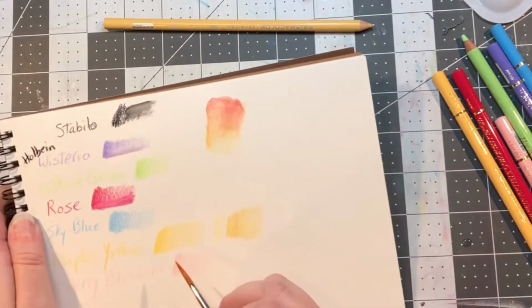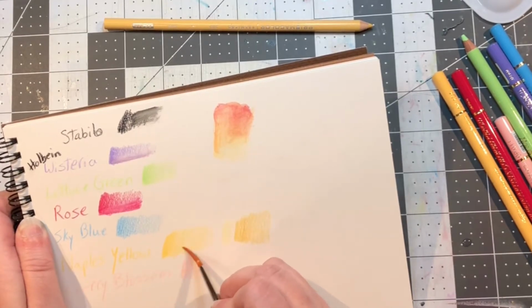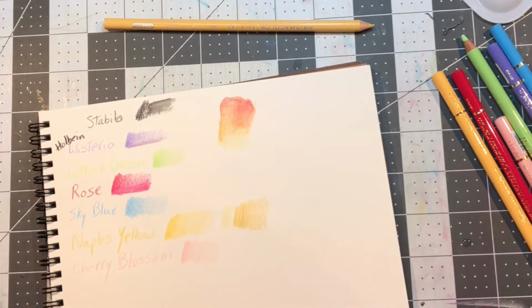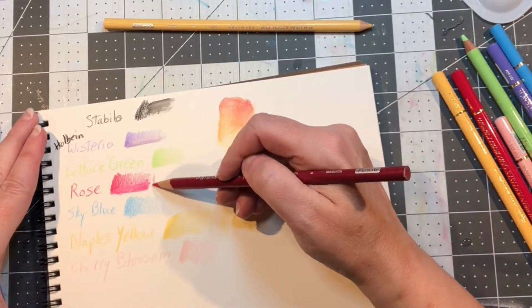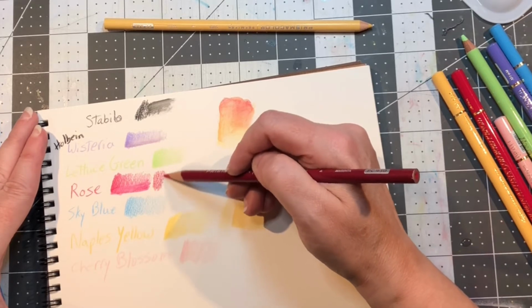Looks like it works better with the Holbein. Which makes sense because Holbein is an oil-based pencil and Prismas are wax-based. So that would make a difference, I would assume. This is Prismacolor Magenta. Which looks pretty similar to the Rose.